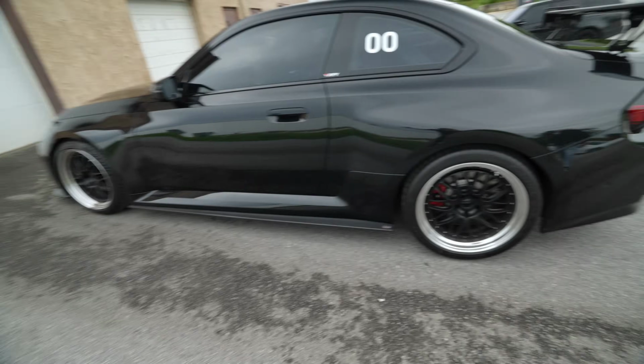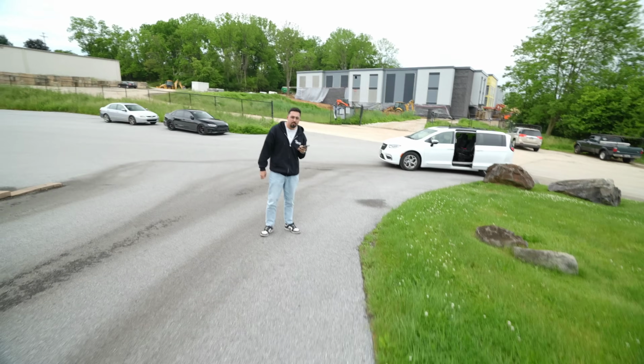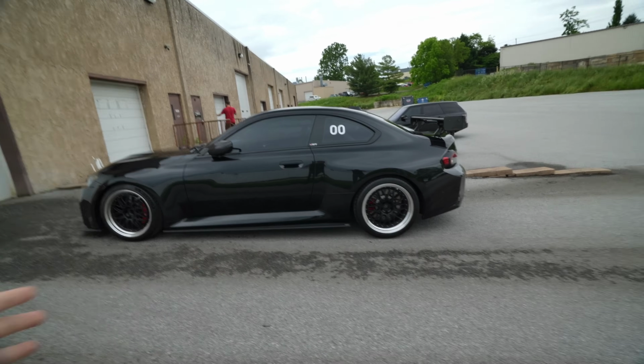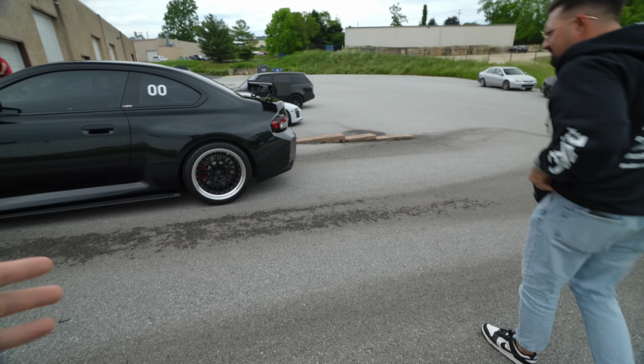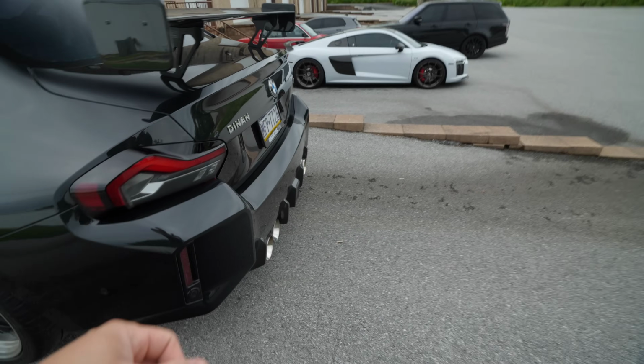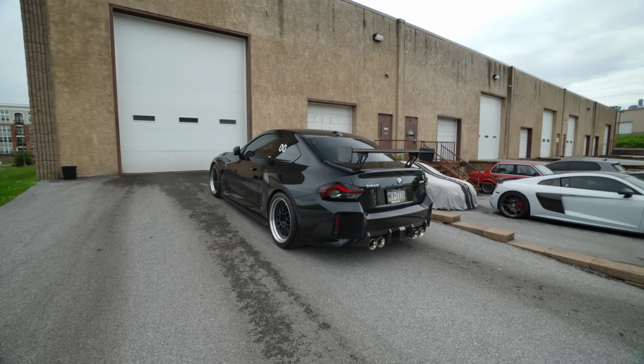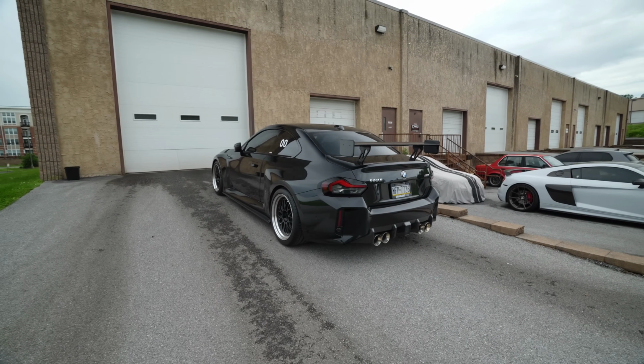All right, so this is the car that we're gonna be filming today. We got Chris here, and in a little bit we'll introduce him again. But guys, this M2 has gone through many different journeys, many different wheel setups, and today we have a whole new wheel set that we're gonna learn about. As you can see firsthand, it looks like a track build, and you know what? It is a track build, so that's something that's different.